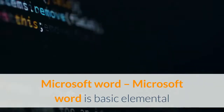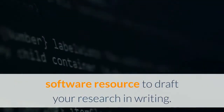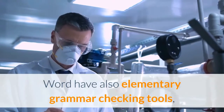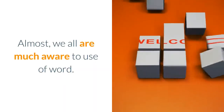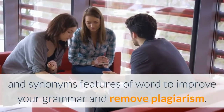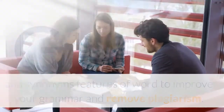Microsoft Word. Microsoft Word is a basic elemental software resource to draft your research in writing. Word also has elementary grammar checking tools, which can help you to avoid basic mistakes. Almost all of us are well aware of the use of Word. It can help you to improve your basic writing skill. You can use the spell check and synonyms features of Word to improve your grammar and remove plagiarism.